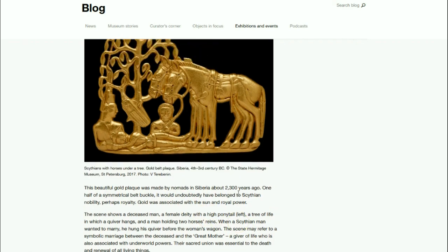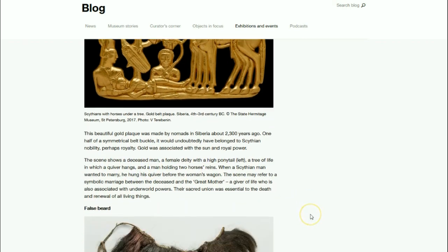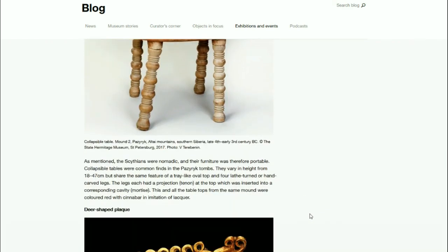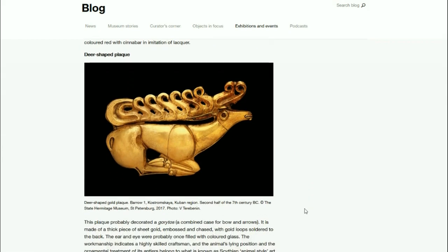And so here we can see in this particular piece, it shows a deceased man, a female deity with a high ponytail, and a tree of life, which you've seen the tree of life depicted in as much as Mr. Zeke's work. It's very interesting, fascinating. And here's a false beard, other materials that will be displayed at the British Museum. This one here is a deer-shaped plaque, and it's gold as well, but look at the intricate detail in that.